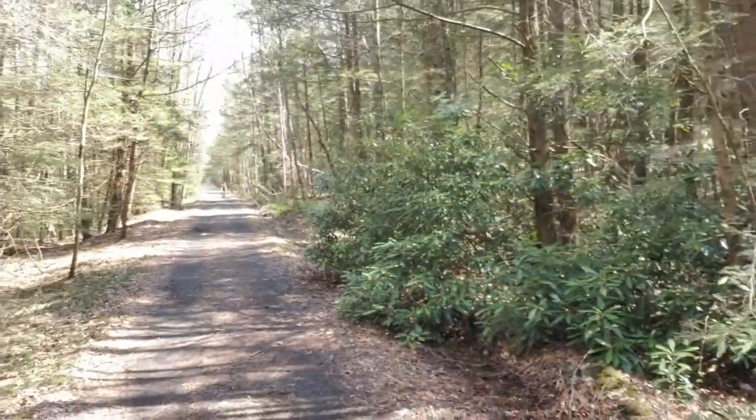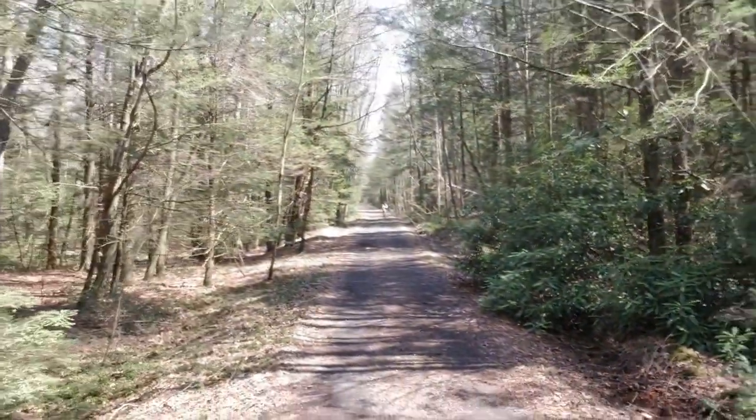There's a bunch of trees. These are hemlock trees. Hemlock trees. And rhododendrons. And yeah, I'll get back with you guys in a little bit.